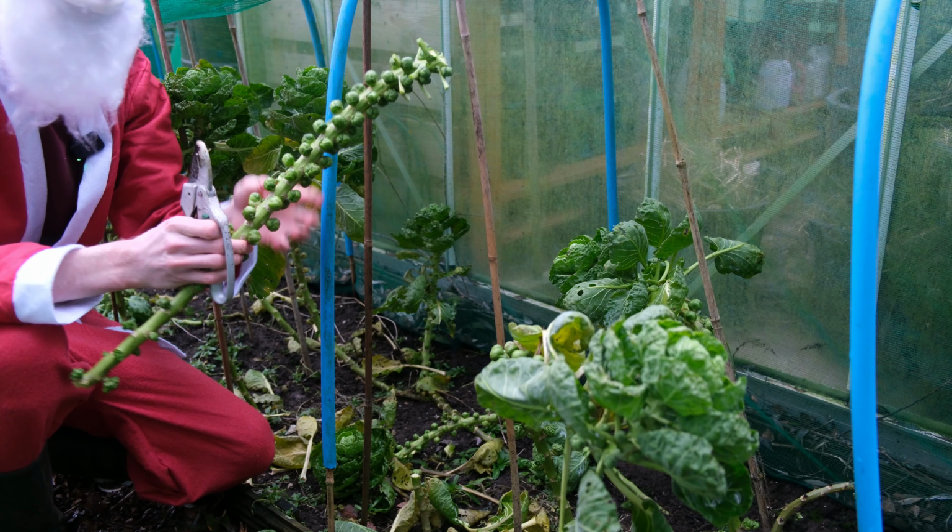Okay, so we've got some Desiree potatoes and we've got some Charlotte potatoes, two really nice varieties of potatoes. And we also threw in a few random potatoes that we had left from a previous harvest, and we just threw them in as an experiment just to see what happens.